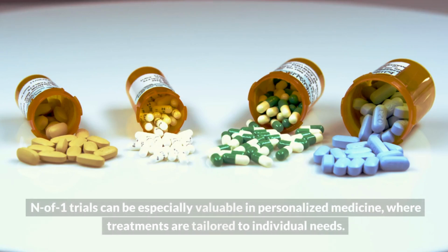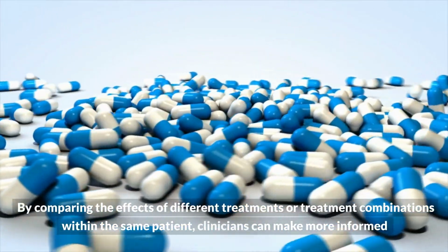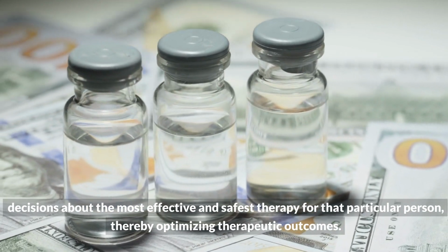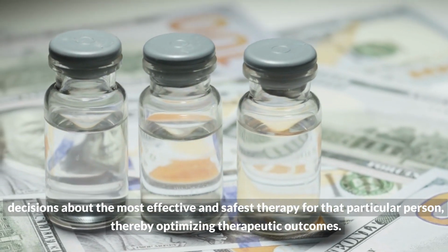N-of-1 trials can be especially valuable in personalized medicine, where treatments are tailored to individual needs. By comparing the effects of different treatments or treatment combinations within the same patient, clinicians can make more informed decisions about the most effective and safest therapy for that particular person, thereby optimizing therapeutic outcomes.